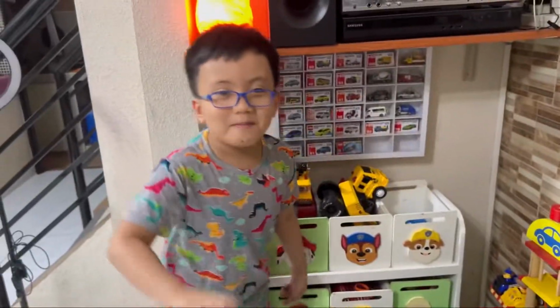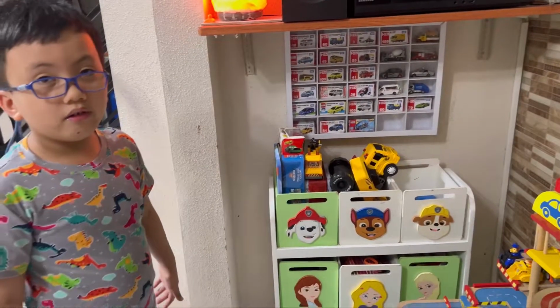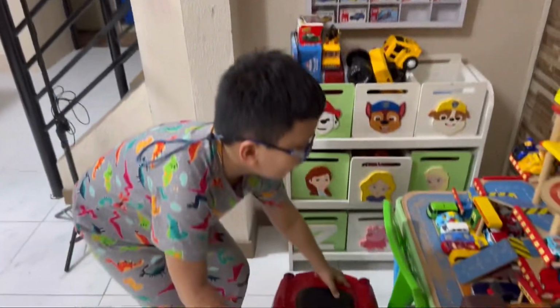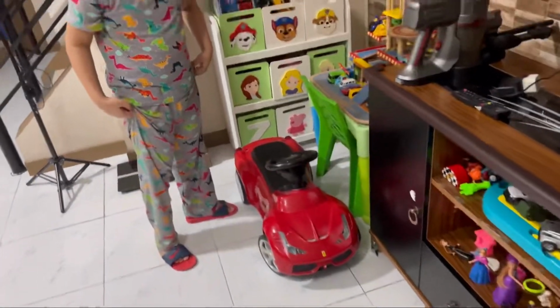Okay. What are you going to do with those Tomica? Why do you like it? Because I love cars. You love cars? Why do you have a car? What kind of car do you have? This one? Wow, it's a nice Ferrari.